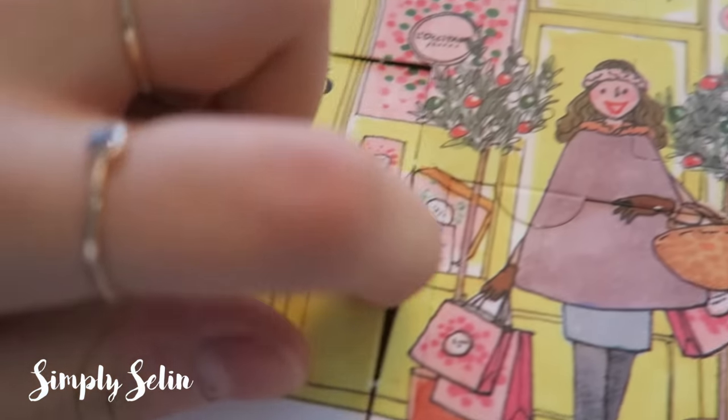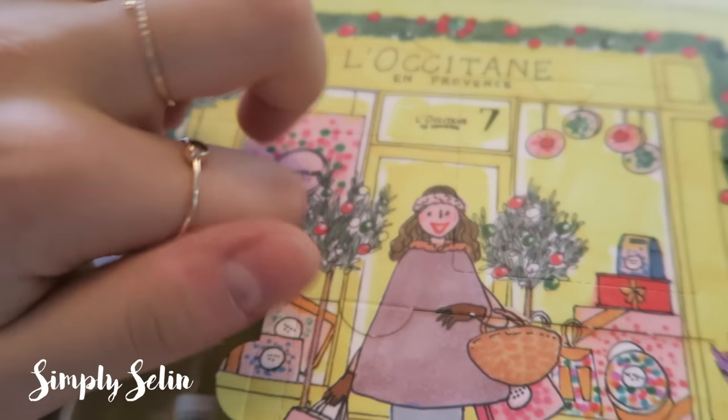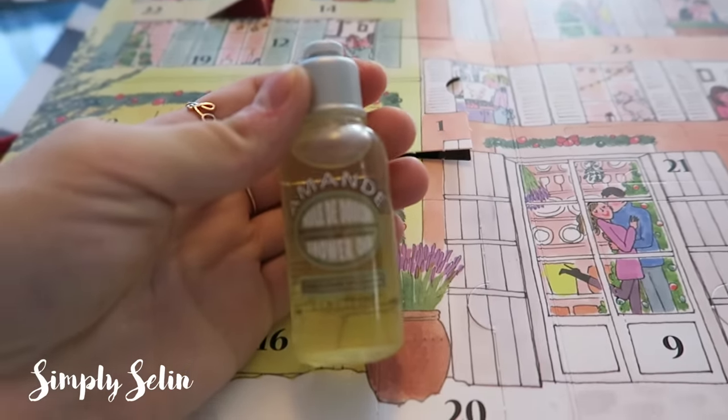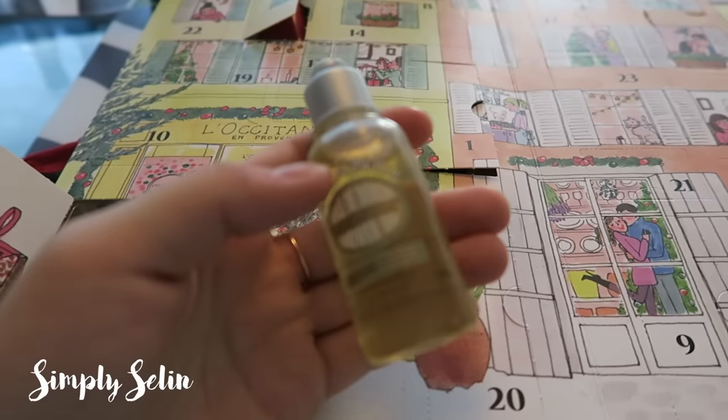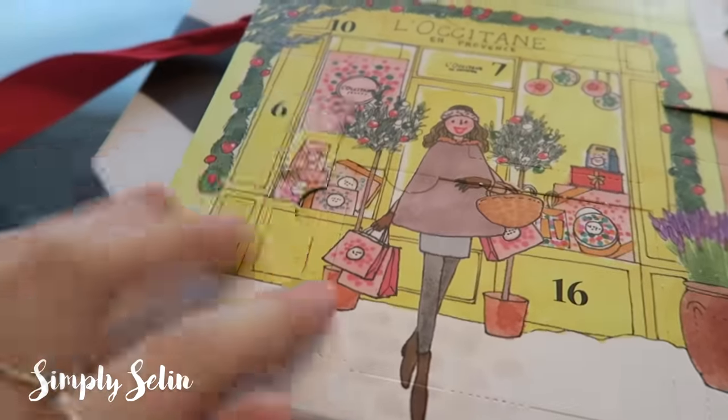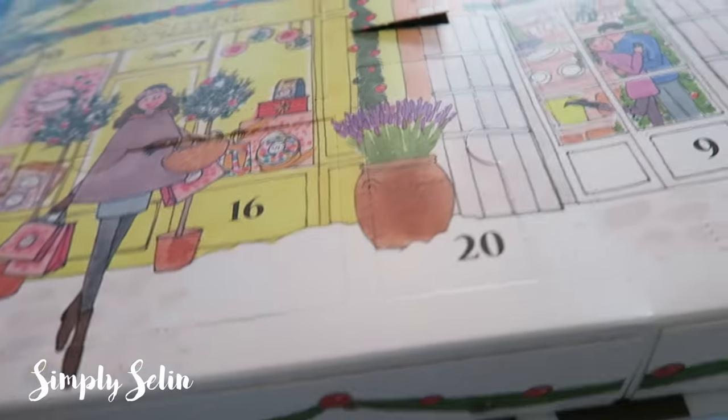Number 6 is this the shampoo, I think? This might be the shampoo. No, this is the shower gel size. Probably will use this within like 2 or 3 uses, but hey, if you're going away for 1 weekend, this might just do you justice.